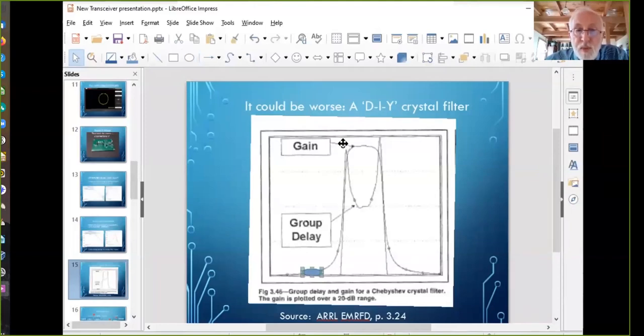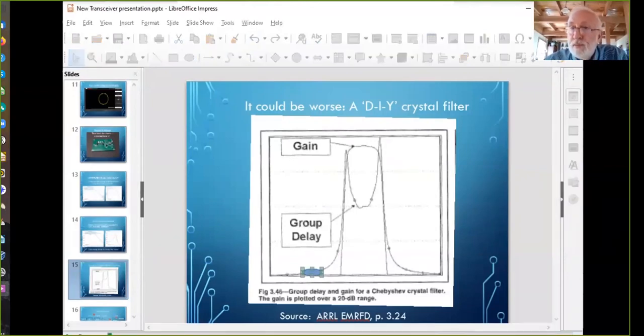There's a horn, a spike here in group delay, and then back down. And again, at the other corner of the filter skirt, it peaks up again. This group delay at the edges was some 10 milliseconds in the case of this filter. The author remarked that this was very busy and would probably be quite unsuitable for use in a receiver.